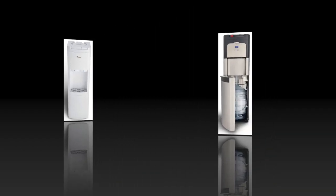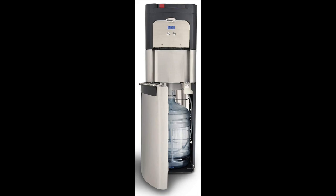Coming in at number 7, Whirlpool Self-Cleaning Bottom-Loading Commercial Water Cooler with Ice-Chilled Water. This cooler is an excellent choice for anyone who needs an in-between water cooler. The cold water function dispenses at about 9 degrees cooler than most of the other water coolers available.